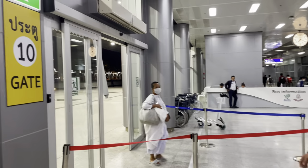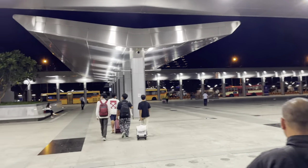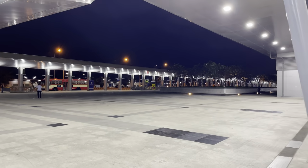Okay, so over here by gate 10, this is where the buses are. They have a bus information counter over there. So if you know the bus you need to take, it drops you off right over here.